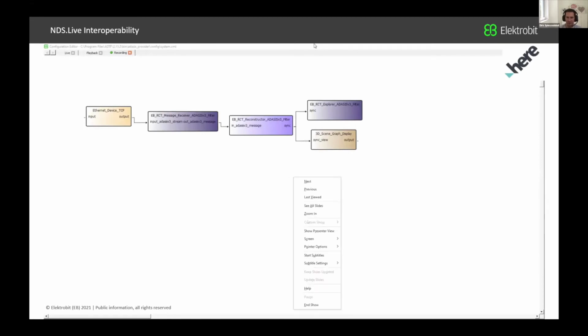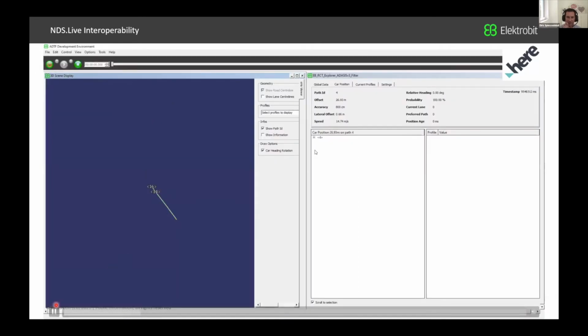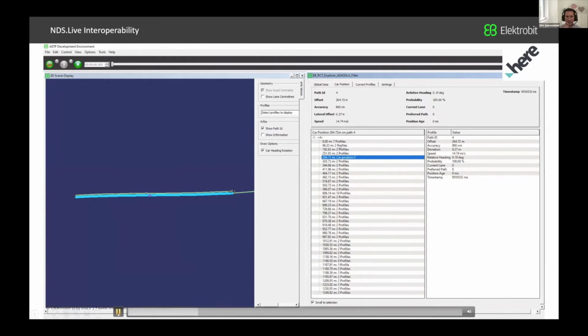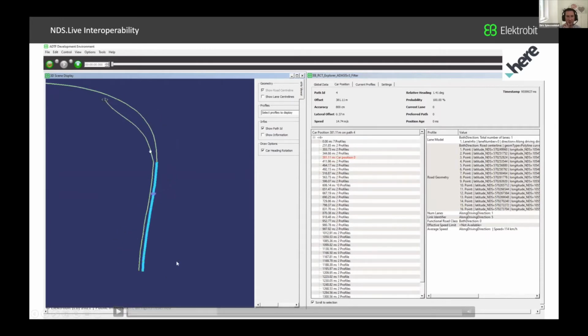So let me briefly show our experience. In the first video, you can see the demonstration from here. We have multiple filters connected to it. This on the left side is where we get the TCP information, that's already the ADASIS version 3 electronic horizon. And there you can see a very simple display of the driving scene. You can see there are multiple roads shown. So this is roads, what you see on the left.